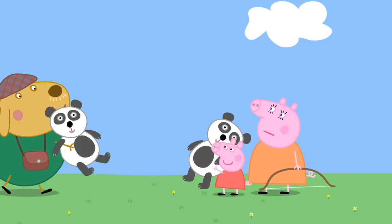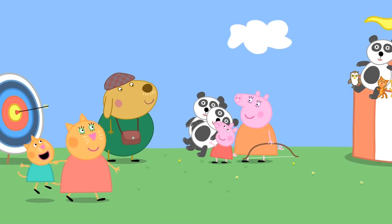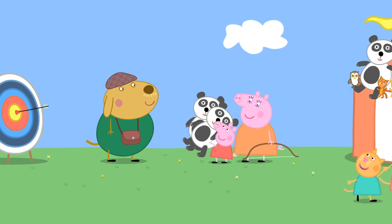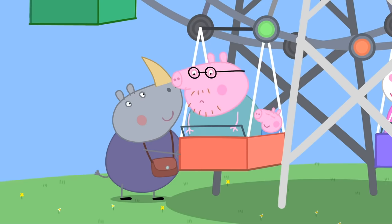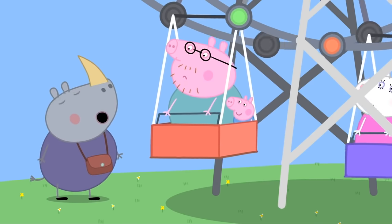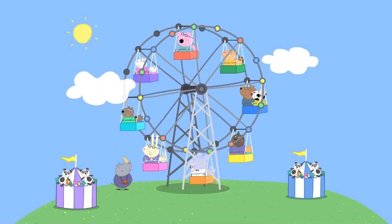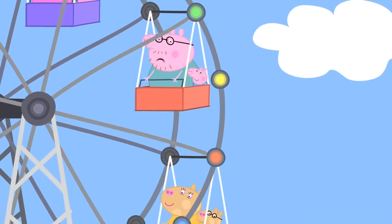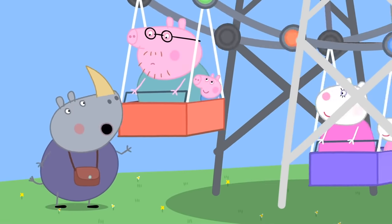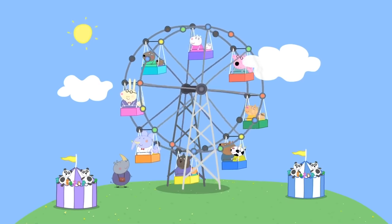Mummy Pig has won. Unbelievable. Here's your giant teddy. Hooray! I want a teddy like that one, Mummy. They're too big. No, they're not. Daddy Pig and George are riding on the big wheel. Hold tight now. Oh, that really is high. Phew, I'm glad that's over. Five times round for £1. Five times round? Oh, no. Whoa!